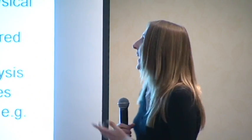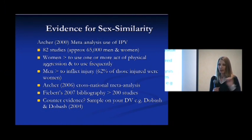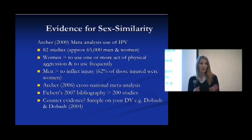So you've seen all this already, so I'll whiz through. John Archer is a co-worker at the School of Psychology where I work. He was my PhD supervisor. When I first met John, I tapped on his door and said I wanted to do a PhD on partner violence on women's victimisation. And John said, well, I think you better go away and read the literature on sex similarity. And I was like, okay, I'll go look at it.